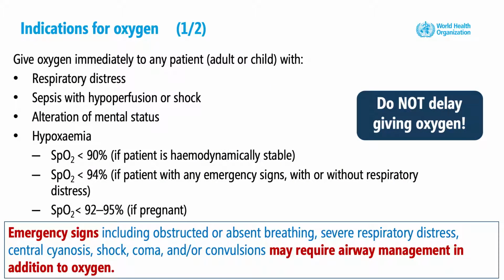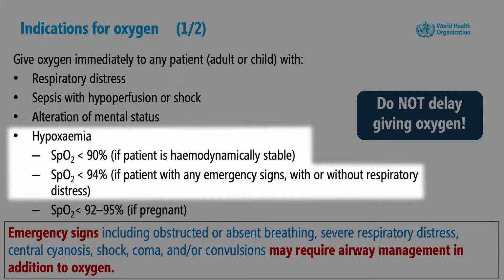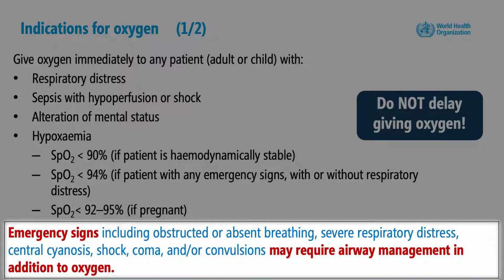Oxygen should be administered immediately to any adult or child with respiratory distress, sepsis with hypoperfusion or shock, or with alteration of mental status. If hypoxaemia exists, we should give oxygen when the saturation is less than 90% in hemodynamically stable patients, at a saturation below 94% if the patient has emergency signs with or without respiratory distress. And emergency signs include obstructed or absent breathing, severe respiratory distress, central cyanosis, shock, coma, and/or convulsions. Patients with emergency signs may require airway management in addition to oxygen administration.